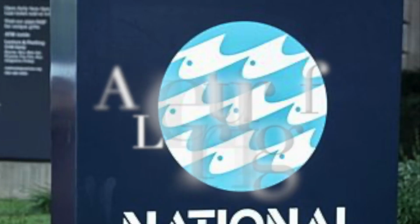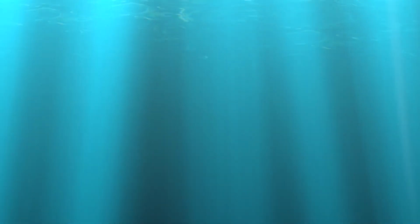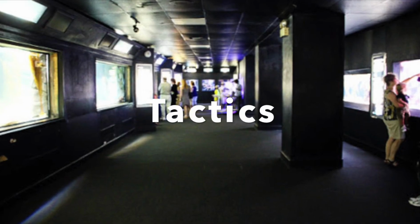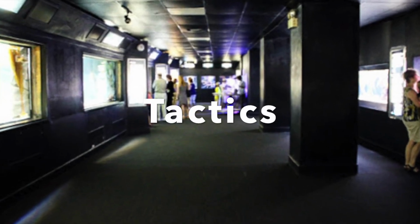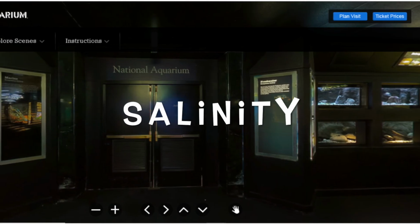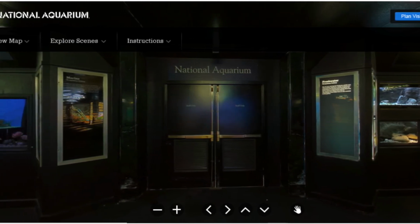I learned many things through this experience of exploring this virtual tour, and some things that relate to the course are the different tactics that marine organisms use to protect themselves from their predators, and also the different nutrients and salinity that each of these species need to survive.